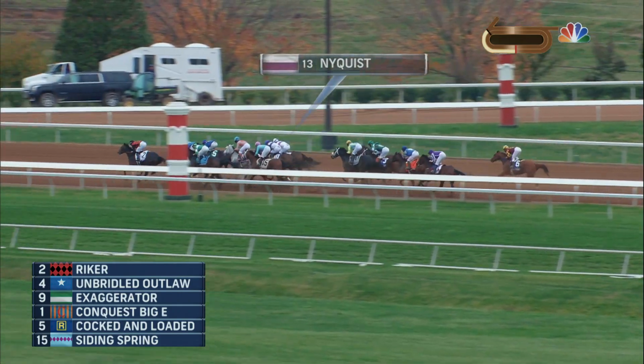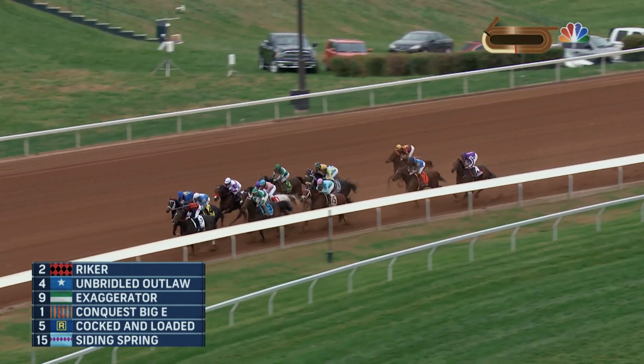He was wide the whole way, wide both turns. I have to say that down the backside, my heart kind of sank when I saw how much extra ground he was covering.